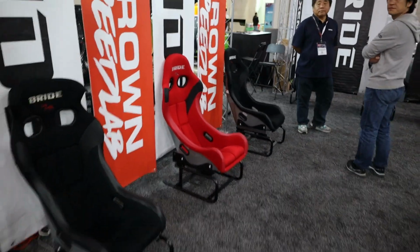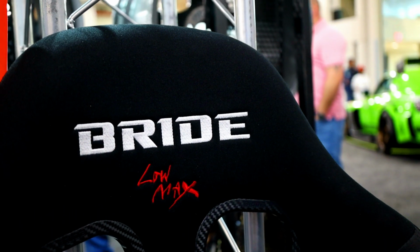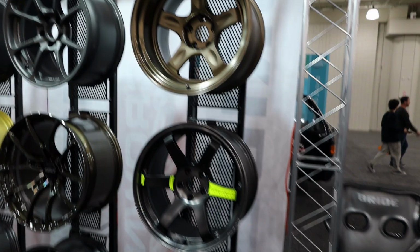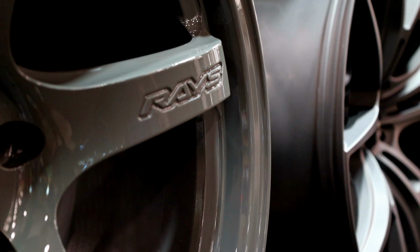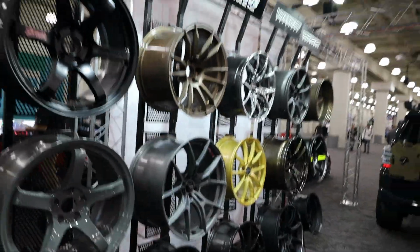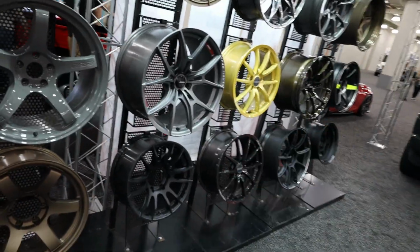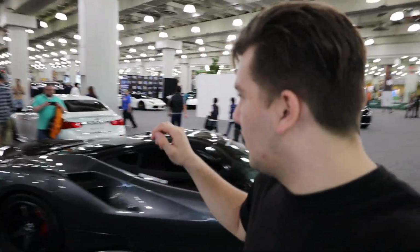Over on this side, they have a lot of their racing seats lined up, a lot of the Bride racing seats, and you can actually sit in them, which is really cool. A lot of their products are really high end, and they have a lot of their new model wheels on display for people to see. Obviously the higher end ones being the Volk Racing right there, and then going into the cast ones, which are the Gram Lights. But I was talking with one of their sales reps, and even the cast ones are still really good quality. So this booth is definitely probably one of the cooler booths on this lower level, and there's also some modified cars back there, so I'm gonna go check out what they are.